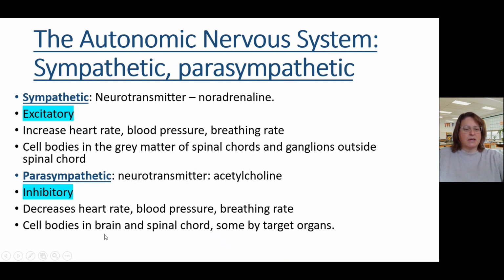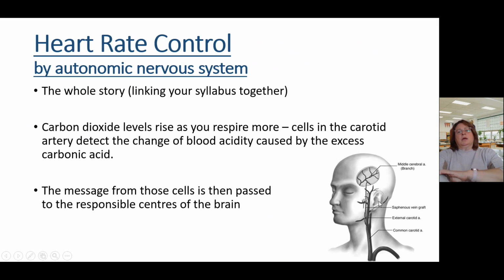And just literally for the parasympathetic, your cell bodies are also in the brain, not only in the spinal cord, and some go into the target organs as well. Your heart rate is controlled in a nervous way as well as in a hormonal way. This here is the nervous pathway, the neuronal pathway, on how your heart rate can be controlled. This goes together with what you've learned in the unit on transport, on how the heart itself is controlled: the SA node, the AV node, bundle of His, Purkinje fibers.